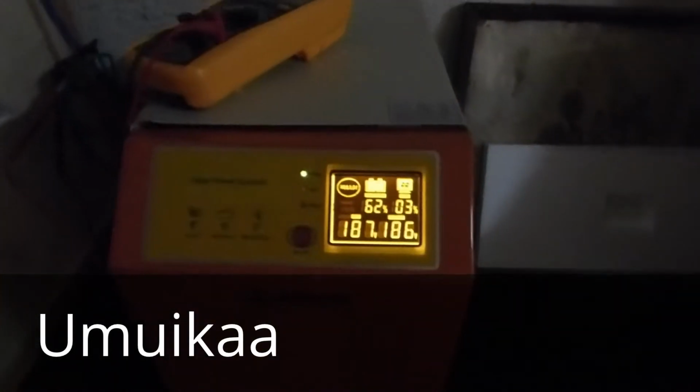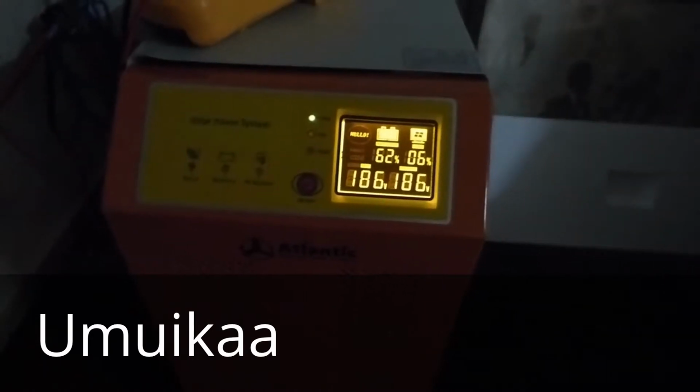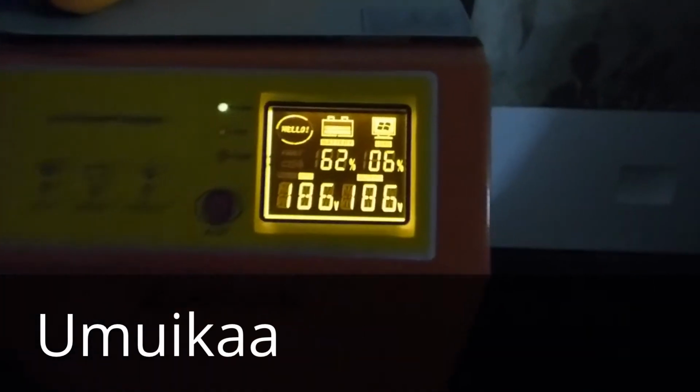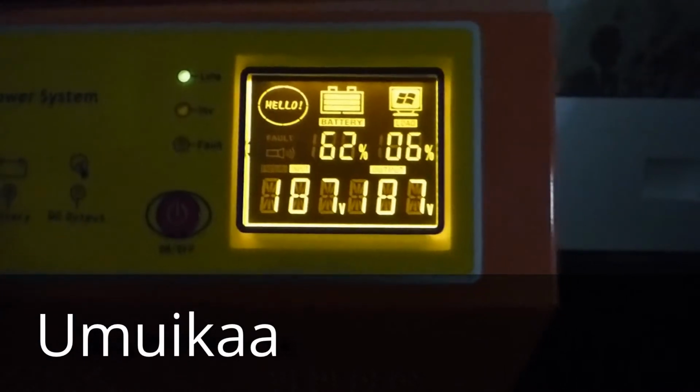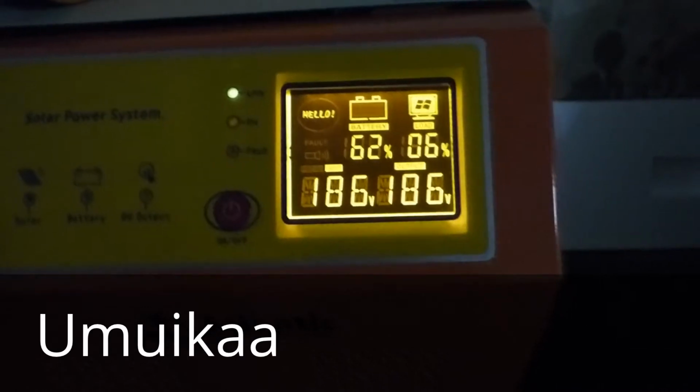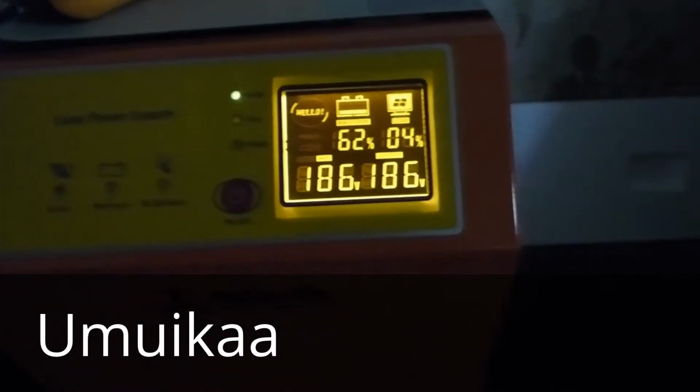And I'll show you our system. Here's our system. And we built an interesting looking battery box. And as you can see, it's charging. The battery is charging. We're charging with solar and NEPA. NEPA voltage is a little too low. As you can see, 186 volts. Our system produces 233 volts when we run on our system. Okay, so pretty exciting. I will keep you posted.